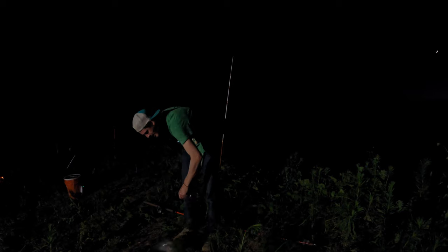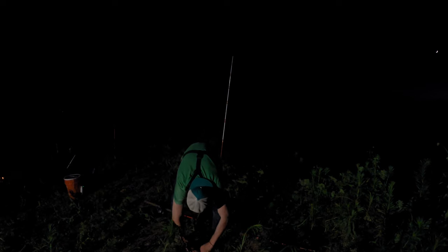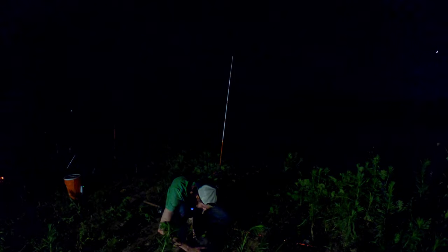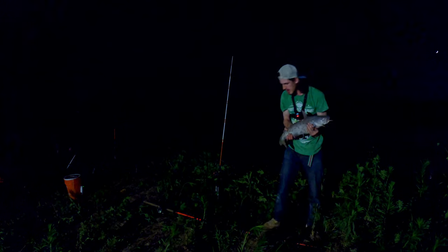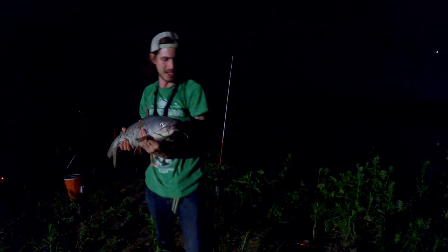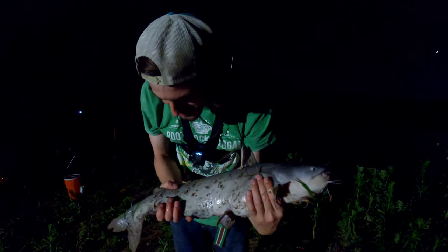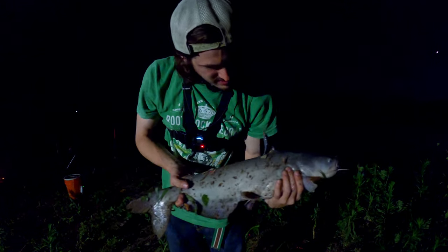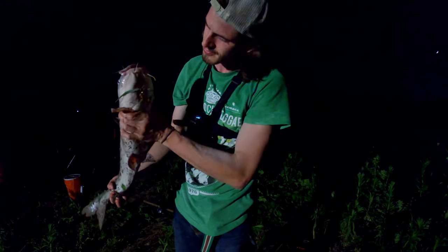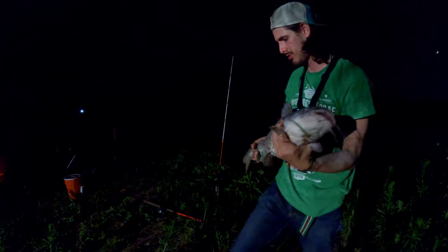Oh, freaking A, man. They've got such a grip. Hear that? Grunt for us, little guy. Oh, what's up, dude? Kinda get dirty. I'd say he's probably about a 3 pounder. 2 to 3 pounder. Maybe too big.